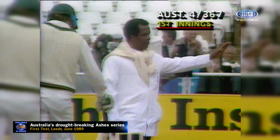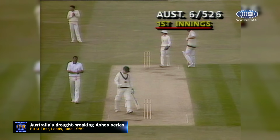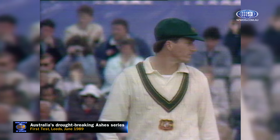That takes him to one short of the half-century. And there's the 50. What a great way to bring it up. Into the gap it goes, and that's 150 for Steve Waugh. A tremendous innings, a quick-time innings, an innings made when it really mattered.